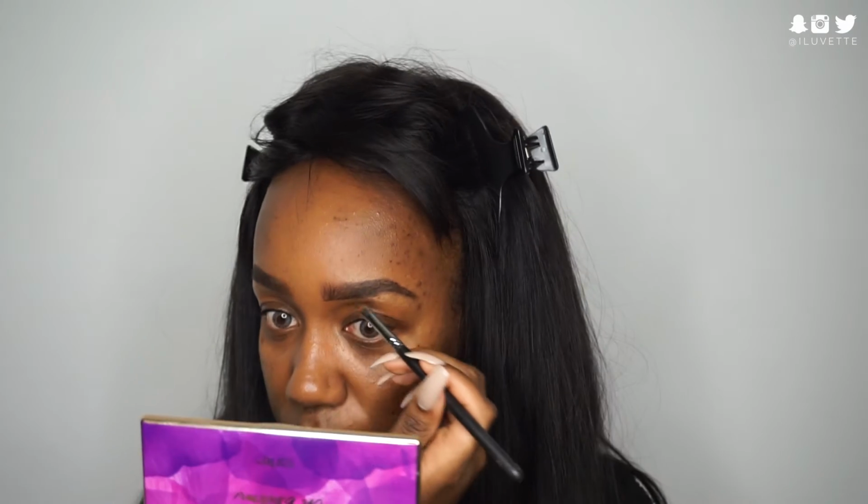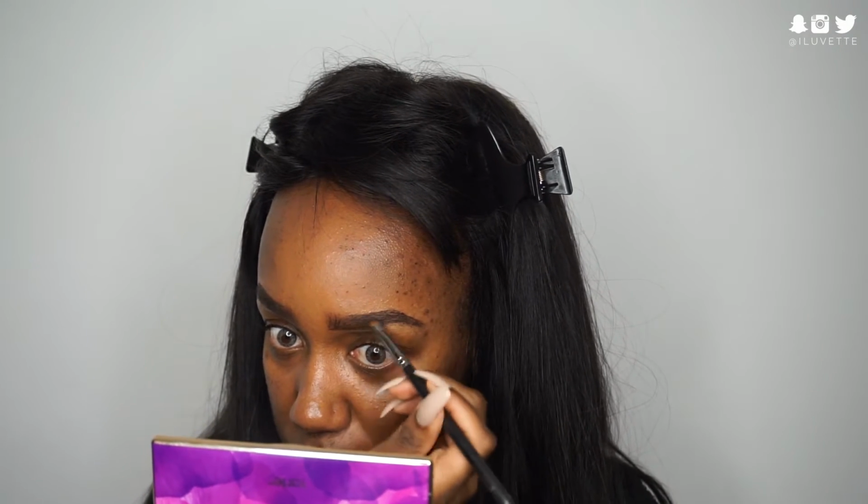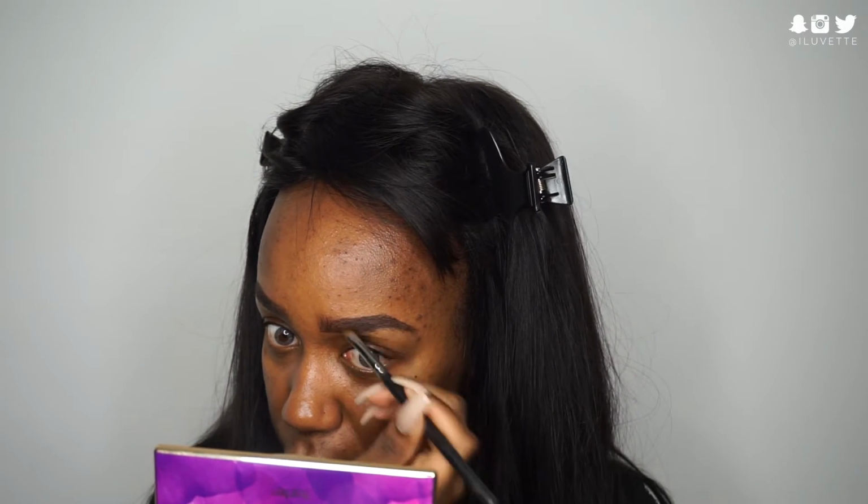And the brush that I'm using is the Morphe M207 brush. It's actually, I guess, a wing liner brush, but you can use it for your brows since it's just an angled brush.